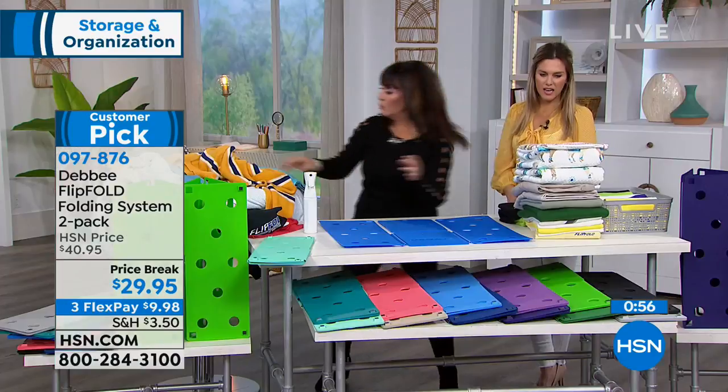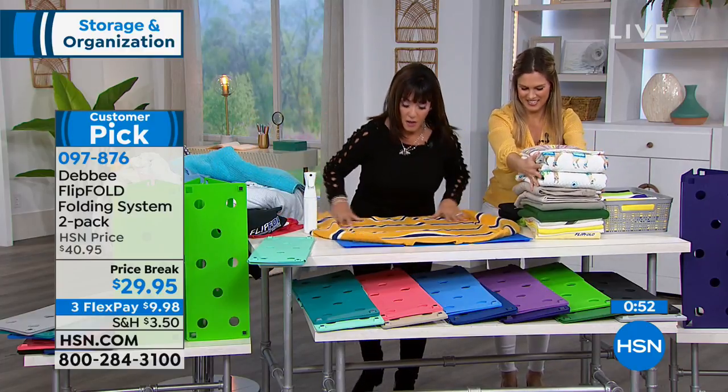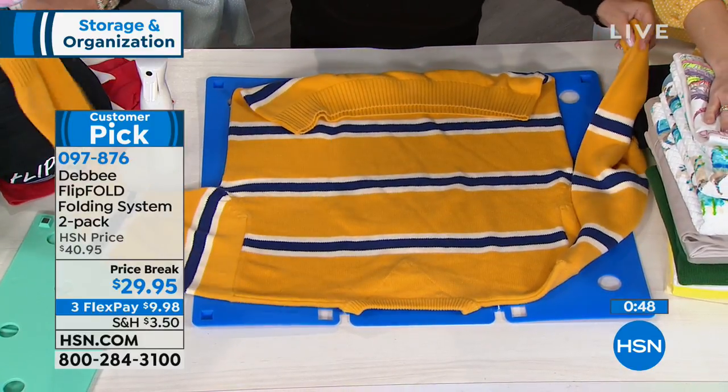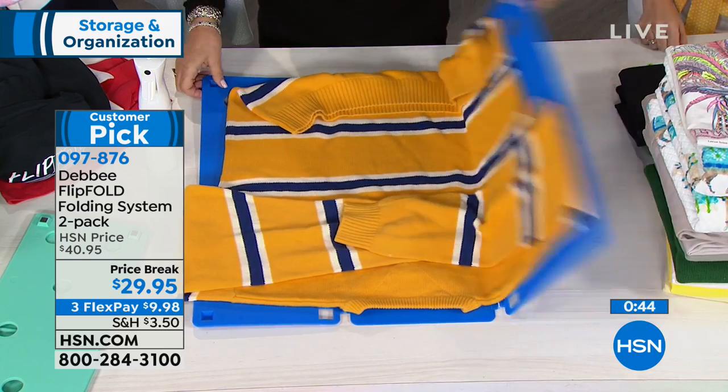So, you know what? The reason that we give you two is because so many people said, oh, you know what? My kids would fight over it. So you can have one in each kid's room, and you're not gonna find the clothes on the floor, because kids think this is a toy.